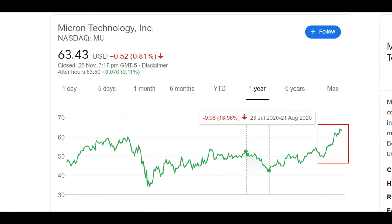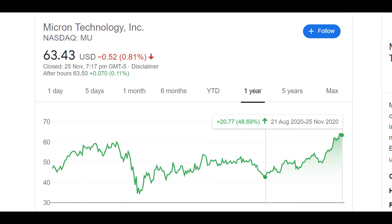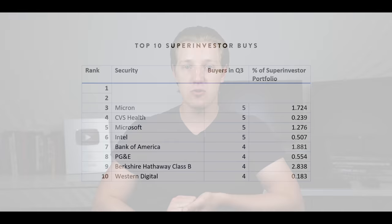However, what's really interesting is that in recent times, just in November, the stock has bounced up 30%. So these investors, if they got in after the stock cooled off 20%, they would definitely be in the black. They would be making money right now. That's the third most bought stock for Q3 2020.